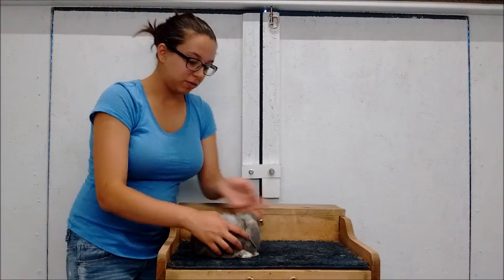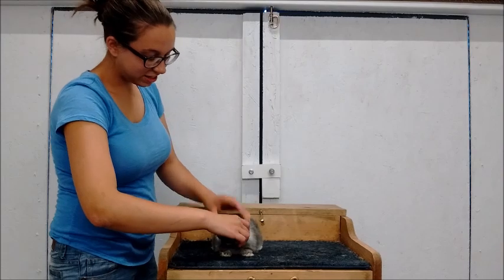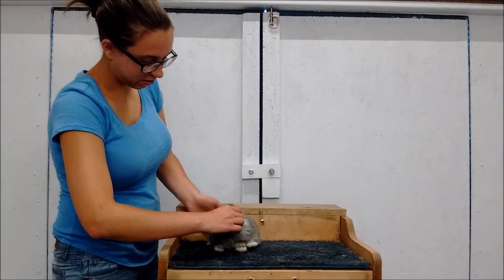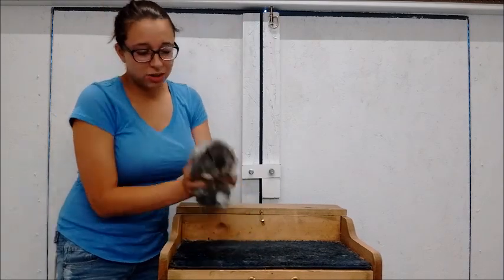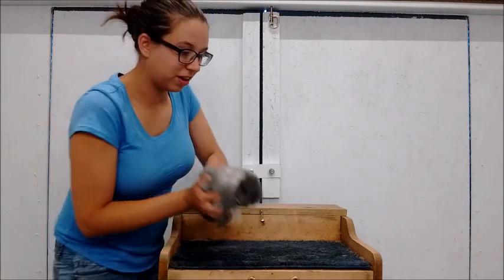He also kind of looks like a donkey to me because of how long his ears are. His sister's ears are quite long too, but his just don't balance very well with his head. I think it's kind of funny. Yeah, he's not going to sit, but he's just a super sweet boy. He's really gentle. He just likes cuddling. Isn't he cute? He just has big ears. I think they're so fun.